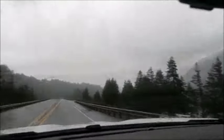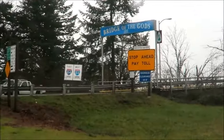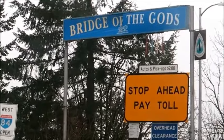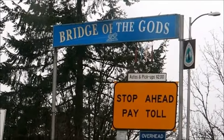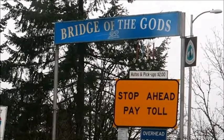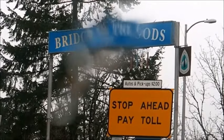This side of the river is the exact opposite of the other, it seems. I mean, your viewpoint is different. Your viewpoint is mostly the river on the other road. This is called Bridge of the Gods, and I don't know why, and I'm not going to find out why, because I don't want to pay a toll. But it is interesting. You can always look it up on YouTube, I suppose, or Wikipedia. I have no idea why they call it Bridge of the Gods.